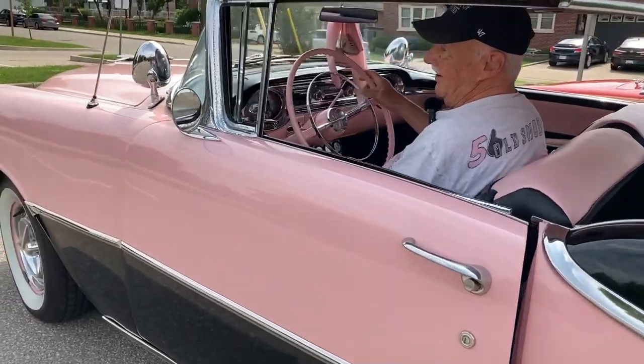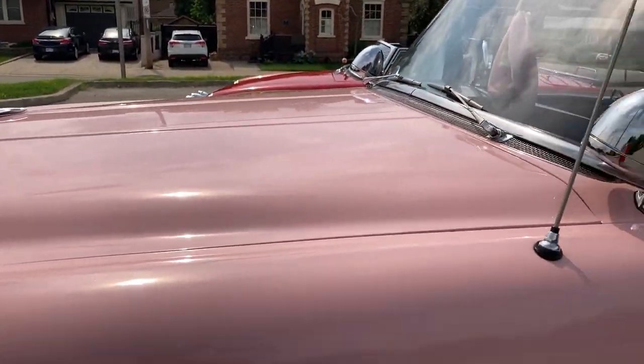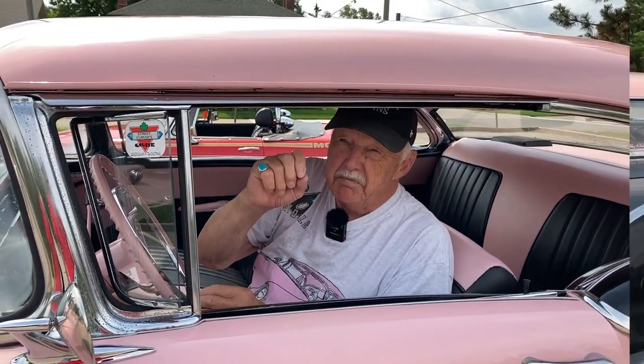That's nice. Okay. See, it's a loud horn. All these little belly button cars. Beep, beep, beep, beep. That, right? Jeez.